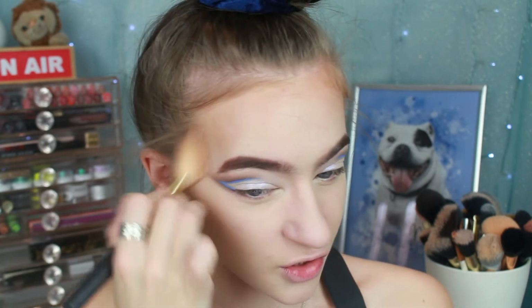I know that Revolution and the Revolution empire, I guess, has been very hit and miss, but I really do like their cheek products. I feel like they do cheek products very, very well. It's just their eye products that are a little bit hit and miss, but I feel like that's all they tend to do now. Yeah, I do really like this bronzer. It just terrifies me.